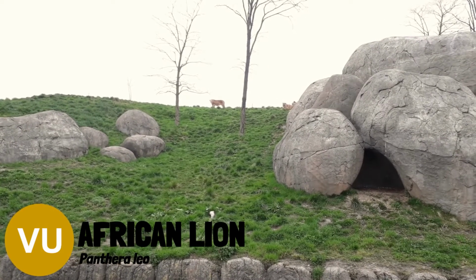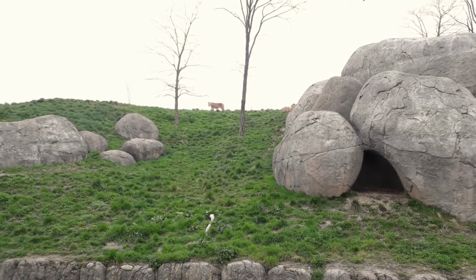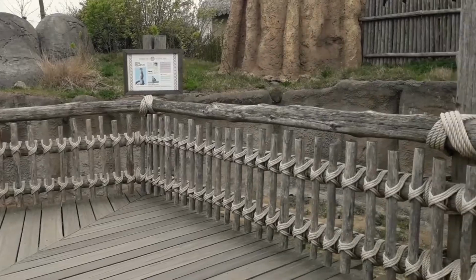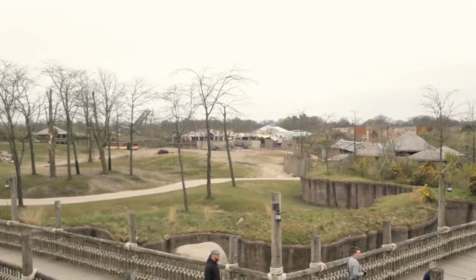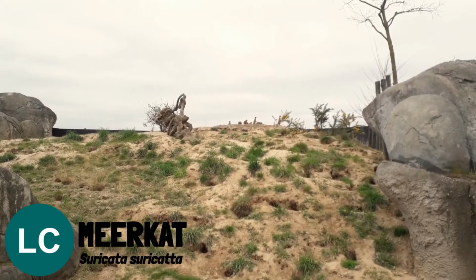With the size of this enclosure and the laziness of lions, I don't have much great footage, so we'll have to save this species for another tour. Next, you might spot some giant termite mounds, which we can climb up on to have a look over the savanna, much like the next species would do. Meet the meerkats.